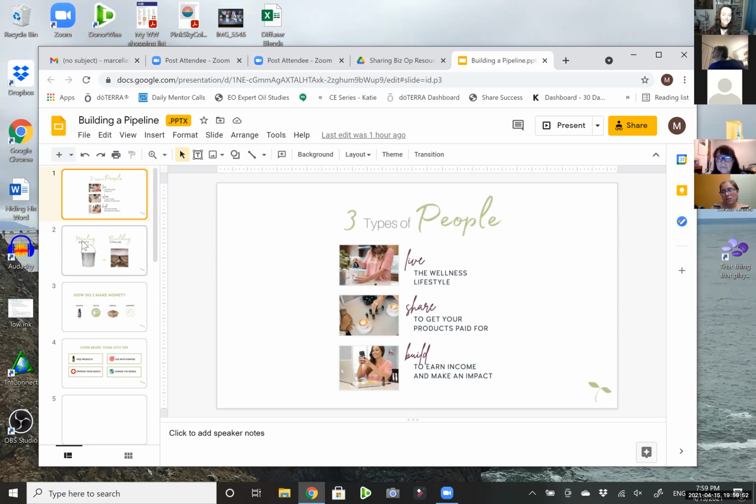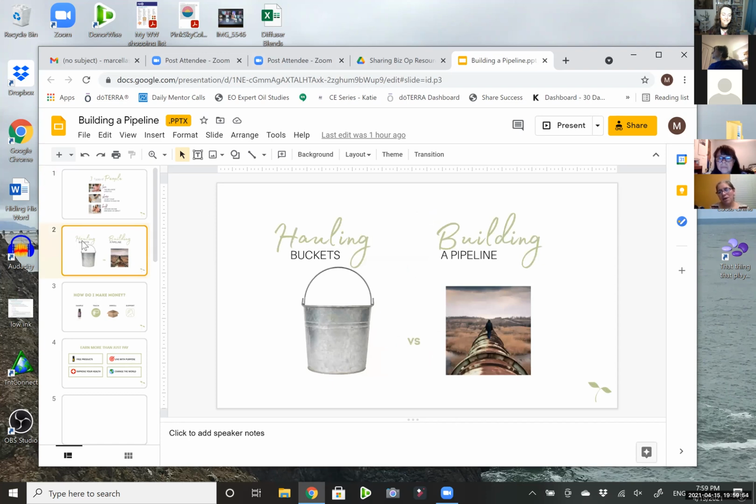So just a quick story, a way to think about it is pipelines versus buckets. There was this person in a town, we'll call her a her instead of a he. Usually it's a he, but we'll go with a her. And she used to haul buckets every day of water from a faraway water source into the village. And if she needed more money, she needed to haul more buckets. If her children got sick, she couldn't haul buckets because she'd have to stay home, and then she wouldn't have that income from hauling buckets.